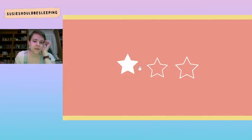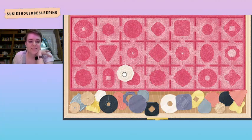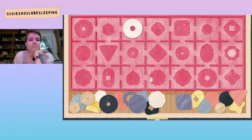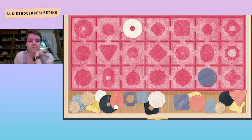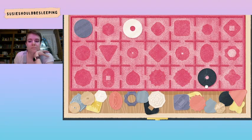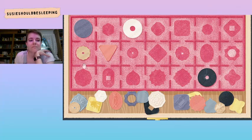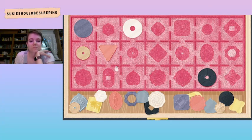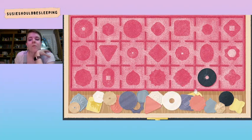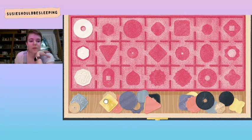Okay. So that's one way. Wondering if it wants me to put things that don't belong in other places. Or what if I disregard the shapes entirely? And what if I go by color?